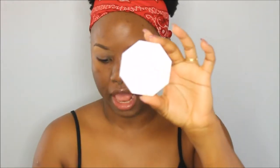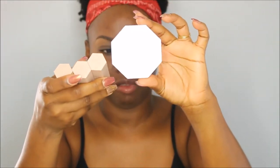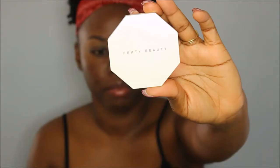Of course, the highlighter that everyone's talking about, I got the Killawatt Freestyle highlighter in Trophy Wife. Like, hello. It's definitely not an everyday highlighter, but who cares? I feel like it's something you want to have in your collection. So this is Trophy. This is the packaging. I love the shape of her stuff. They're just different than everything else that we've seen. So this is the packaging.